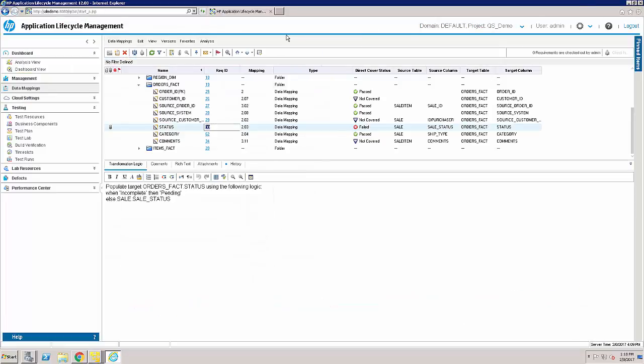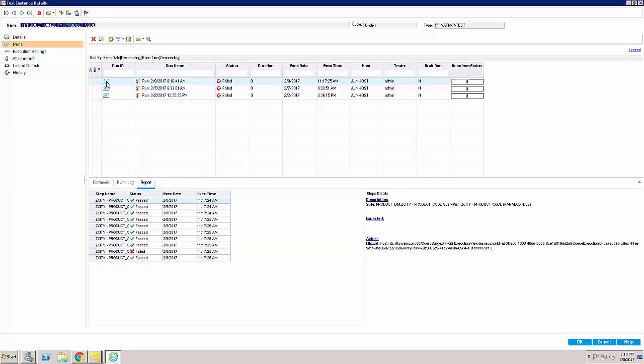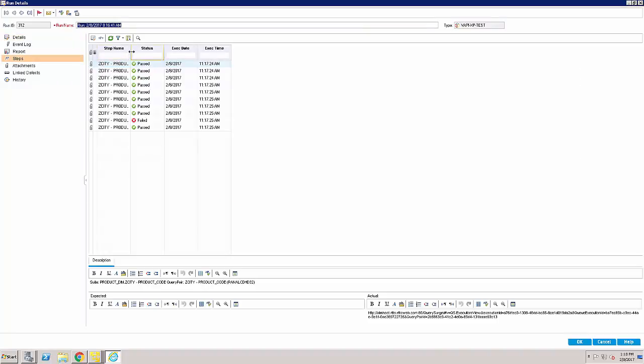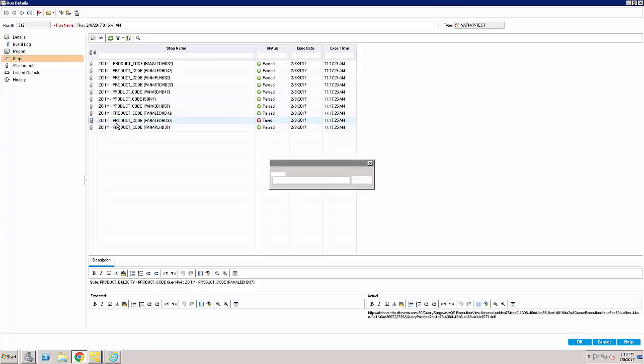So just a couple other things I wanted to point out is you can have multiple query pairs per ALM test. So we'll go ahead and take a look at one of those. In the product code ALM test here from a previous execution, we can see under steps that there are 10 steps, each step representing an individual query pair, testing each one of these. One did fail. We'll go ahead and take a look at the failure one, because it'll be more interesting. We can click here, and this will take you directly to the results within QuerySurge itself.